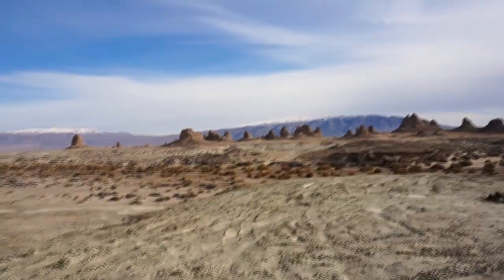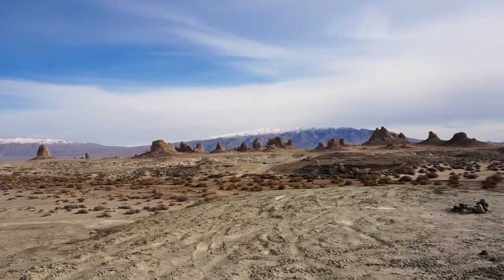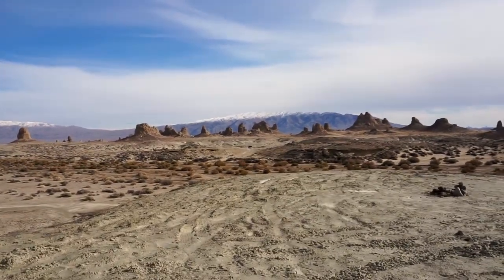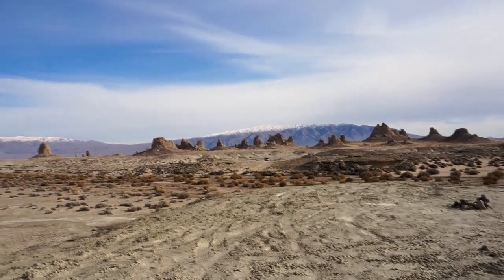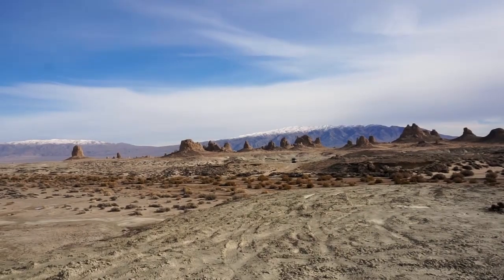Okay, so I walked ahead because we weren't sure about the road. You could see the van coming up over the hill. And there's some mud and stuff, but I think we're gonna be okay.